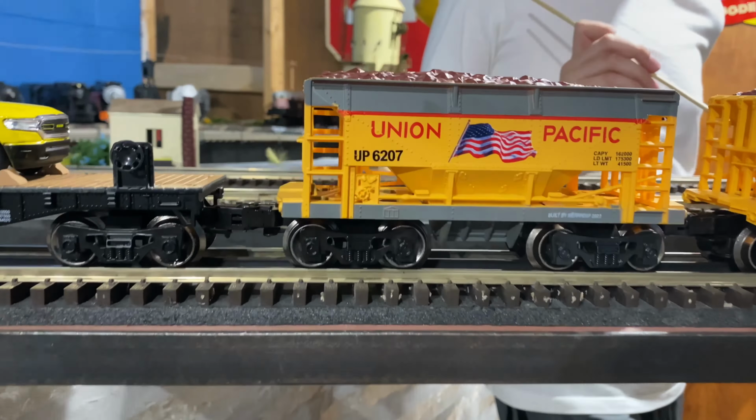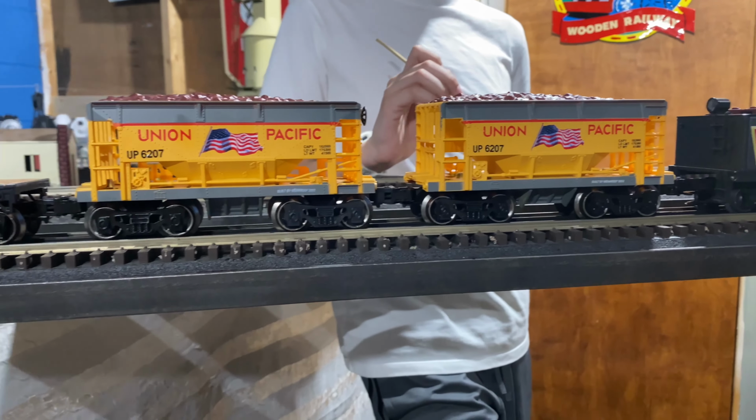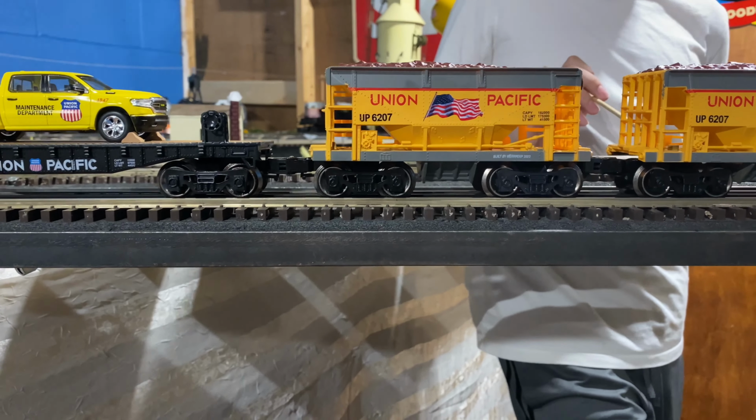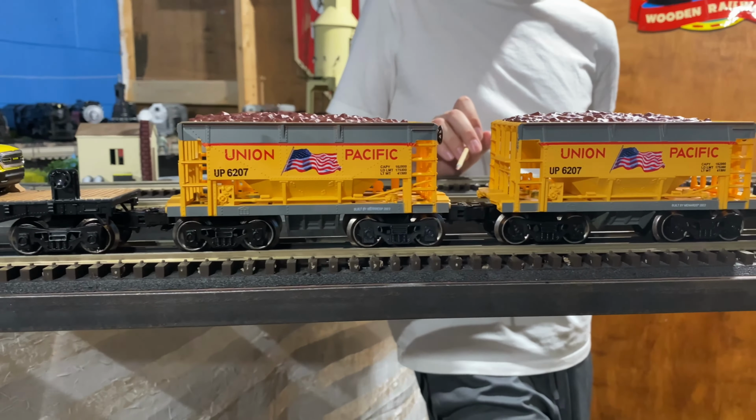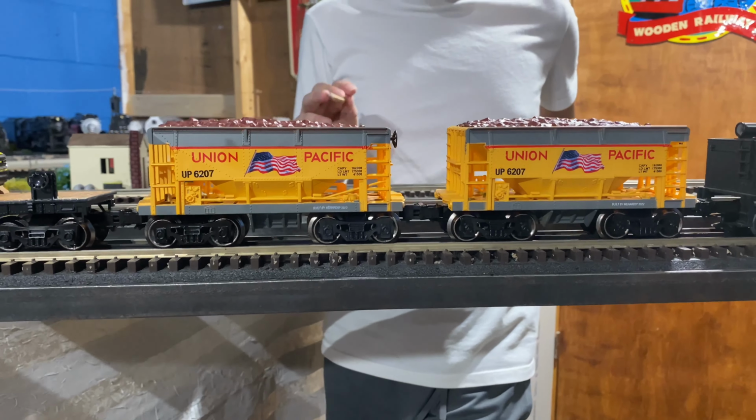The trucks are real nice. Those springs are cast in. They look real nice. They roll real nice. The decoration's really good. They're pretty simple cars, but they do look real nice, and they're a real nice size.